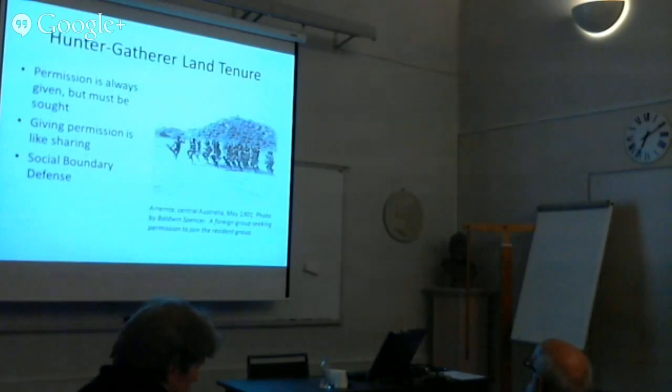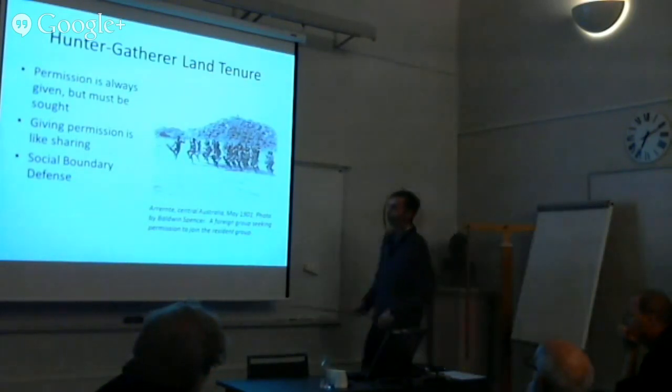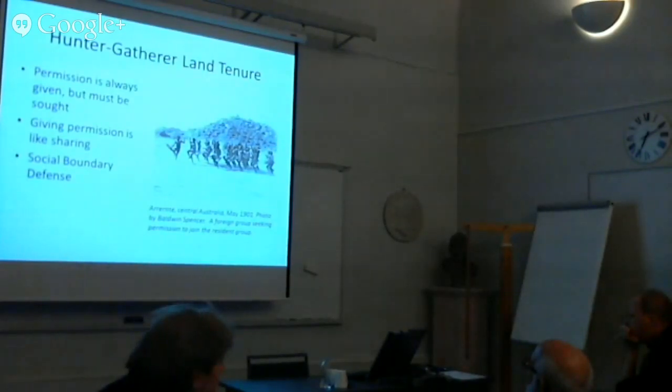They have big elaborate ceremonies for asking for permission, and it all looks kind of aggressive. These guys have all got their spears and their shields, and they go through this whole elaborate dance, all of which is to tell this other group, we're pretty powerful. You should give us permission. You don't want us angry at you. And this is what Elizabeth Cashdan labeled social boundary defense. You don't guard the actual limits of your territory, because that's physically impossible to do. What you guard instead is access to your social group.